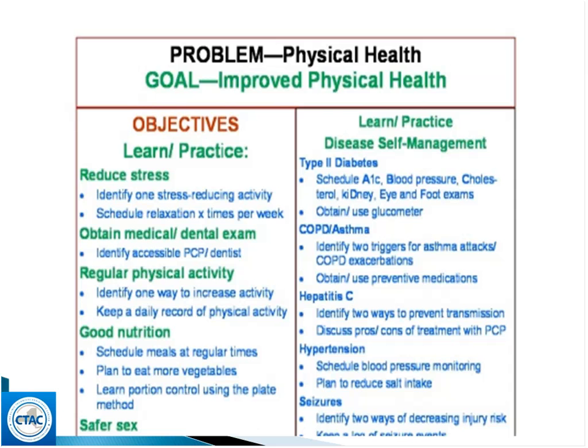This is what it looks like on paper. It was provided on a laminated card, with one side having the problem and goal tiers, and the other side having the clinical pathways, which we presented earlier in the webinar. But again, it was an easy tool to use and present and engage a client around. And it has general health areas that people may want to consider in self-managing their health, like nutrition, physical activity. And it also had disease-specific narratives that clients might want to consider if they're challenged with specific medical conditions like diabetes, hypertension, or Hep C.